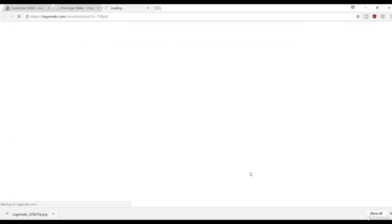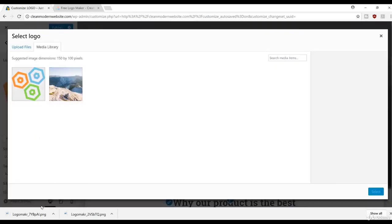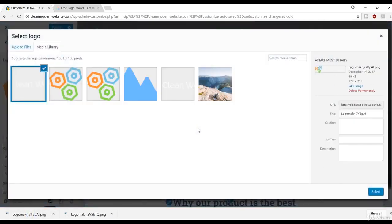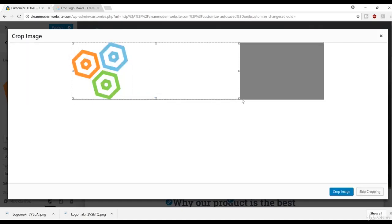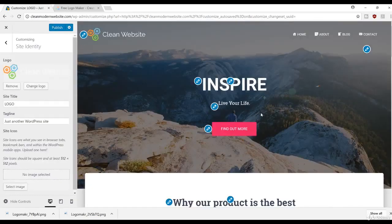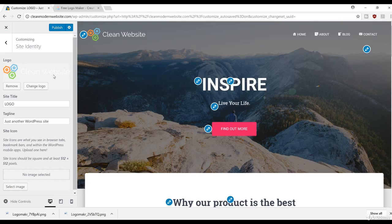And then you just hit save again, and download and agree. So that's downloaded, and we go back here, we hit change logo, and upload. Select our file, and make sure you highlight all of it, and hit crop image. Now let's have a look what that looks like. Now look at that, even better. That looks really, really nice. So you can use this site to make any logo that you would like to make up.